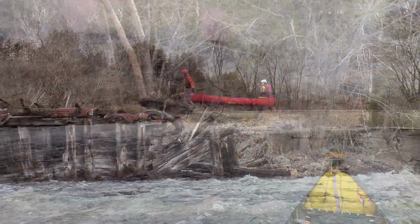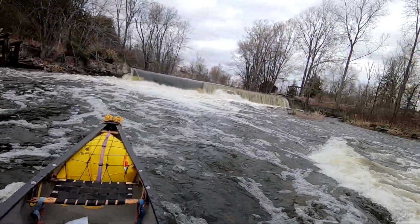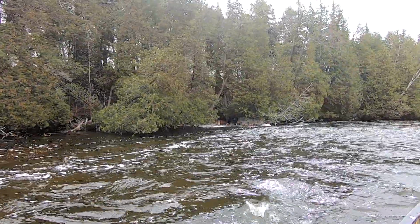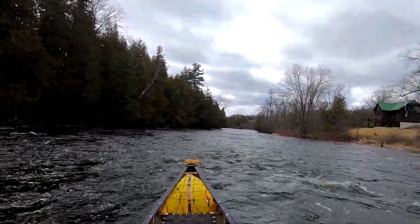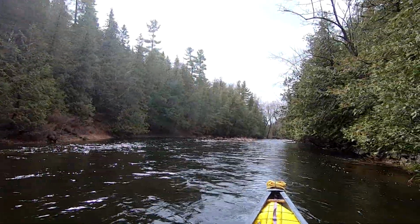We used to be able to put in here, but with new ownership, we now just portage around the old dam. These old relics of the industry that used to be on the Salmon River, once a going concern, are now just relics, memories of the past. So I'm just going to catch the eddy behind the island and peel out.